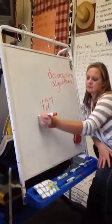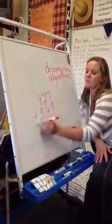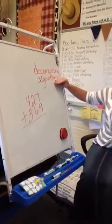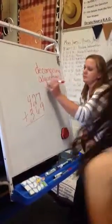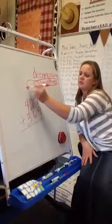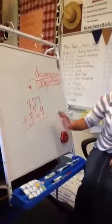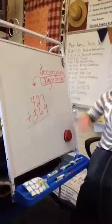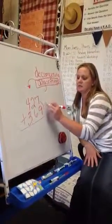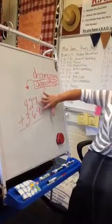If I have 427 plus 369. Boys and girls, what did I say? Are we doing decomposing or algorithm? The algorithm. We are going to do the algorithm here. So with the algorithm, do we start in the ones or the hundreds? Ones. Boys and girls, 9 plus 7 is? 16. And I draw these little lines here just to show you that we combined.